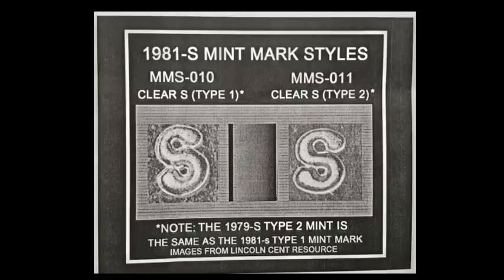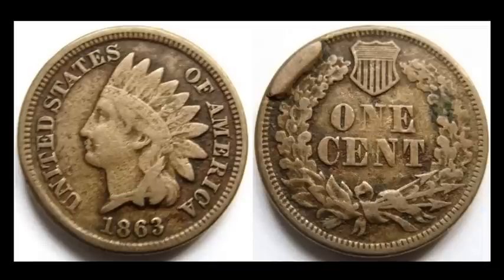Hey, I just unlocked a secret kind of flipping opportunity for you guys. So look out for these. In addition, the 1979-S proof sets with the 2 different mint mark variations, the Blob S and the Clear S, which is the one that you want, is also another big time mint mark variety to look out for. All right, and it's in the Red Book and Cherry Picker's Guide. This is a very, very well known variety.